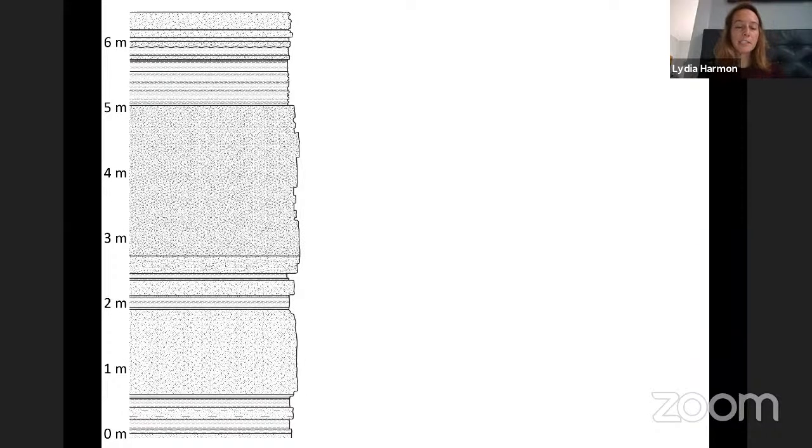All right, so this is one of the sections that I looked at. I looked at 2 different sections, and I'll go through the different units that I'm looking at. First, I'd like to point out that there are some paleosols, which Manning documented and are fairly clear in the field, and they represent fairly long time breaks. This is a way that we can determine a longer time break between eruptions.